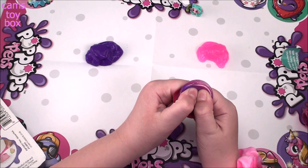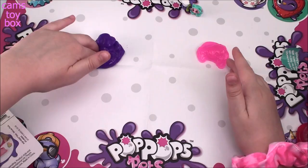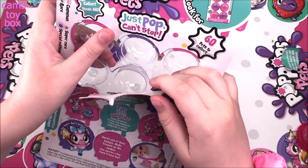All right, get to popping. Oh, I love that sound. It is pretty cool. Doesn't look like there's anything in this one. Okay. Purple slime. Jiggly and some more purple slime. It's not really very sticky, right? No. Which is a good thing. Not sticky. Okay. Next. I'm not going to have to tear it. There we go. There you go.